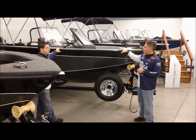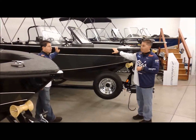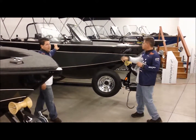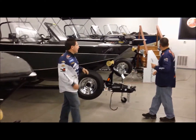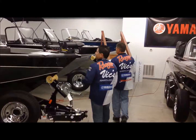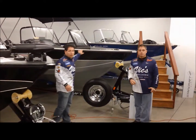So this is definitely, don't get me wrong, you could go pull a tube on it or get some skis on it and have the family out, but mostly set up to be that Lake Erie machine. That's right. And Lake Erie, you do a lot of that trolling, and that's where this style boat and the next boat, the 196 Fishmaster, this is where it all started for Starcraft, is the big water trolling boat.